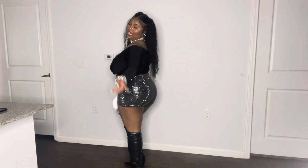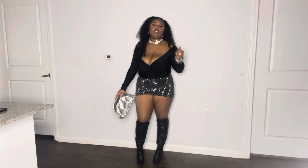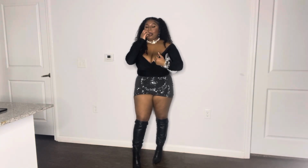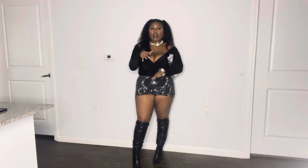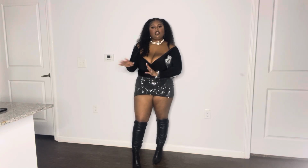This one is really, really eating up. I'm not sure if y'all like it, but I love it. I'm just here to show y'all what you can do for holiday wear, holiday outfits, styling, New Year's Eve clothes, however you want to call it. This will be a Fashion Nova holiday haul. And then we'll do more because I have more outfits for y'all, okay?